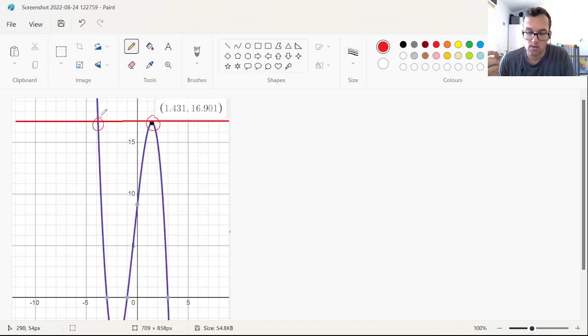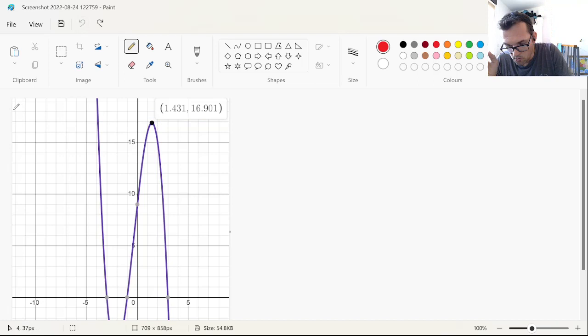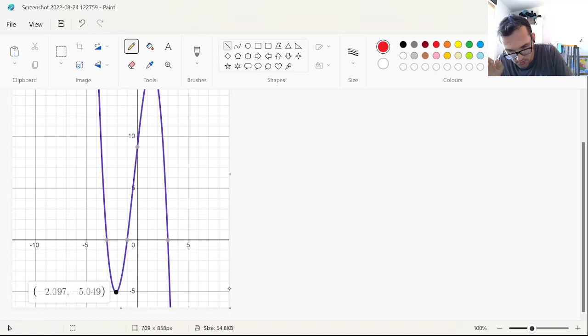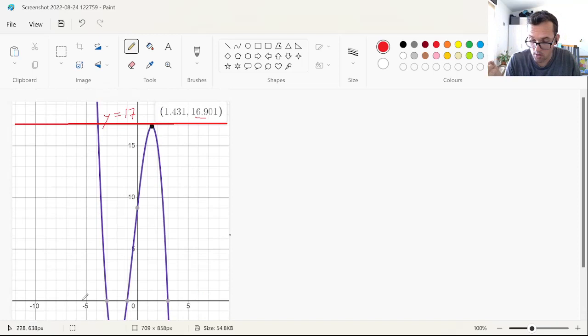So what we're going for here is finding one solution. So if we go above there, if we go above that line, look at there, right? The turning point is 16.9. So if we go just above there, the line y equals 17 would just be above 16.9. There we'll have only one solution. It won't touch. The same as below here. If we got a line going through y equals minus 6, we'll have only one solution because the x value there is minus 5. So those are our two answers. Y equals 17 and y equals minus 6.